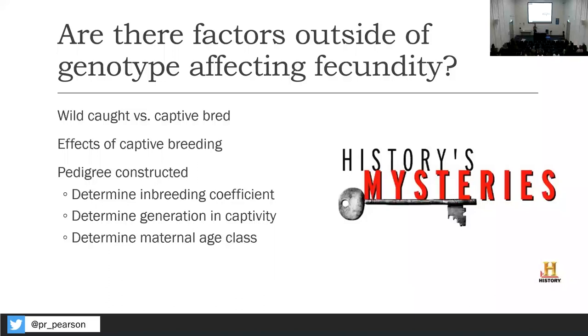Through this pedigree, I determined inbreeding coefficients. The inbreeding coefficient just shows how inbred an individual is, and inbreeding can cause various deleterious effects that could affect reproduction. Then generation in captivity, which is just looking at how long they've been domesticated. We could be subconsciously biasing our reproductive efforts by selecting females that are producing more eggs every year, so we might have biased our selection through the generations. And then looking at maternal age as well, because in many other animals, reproduction may increase with age and then decrease.